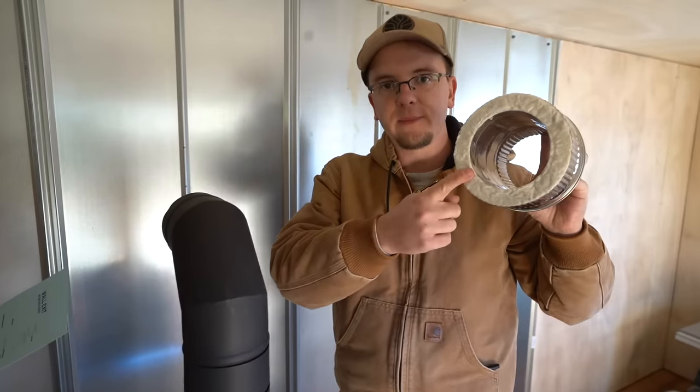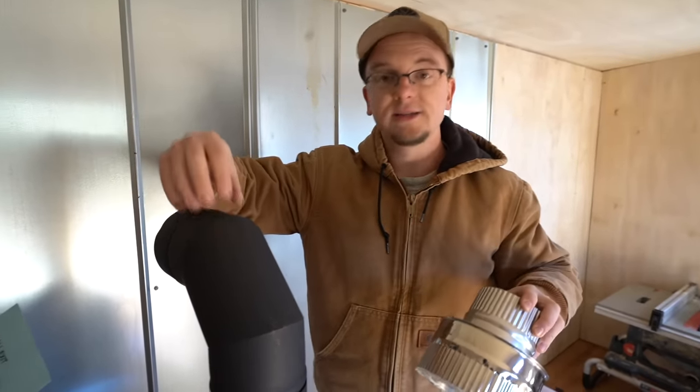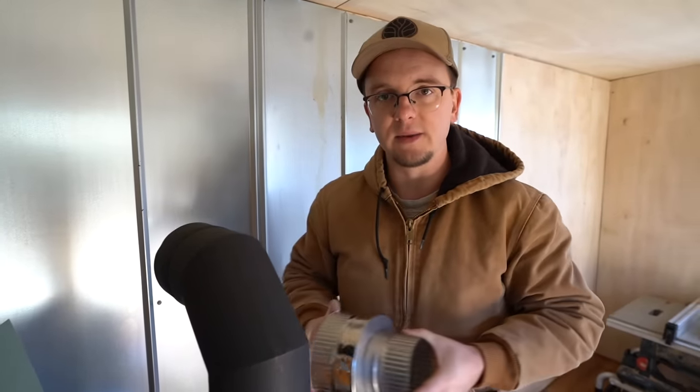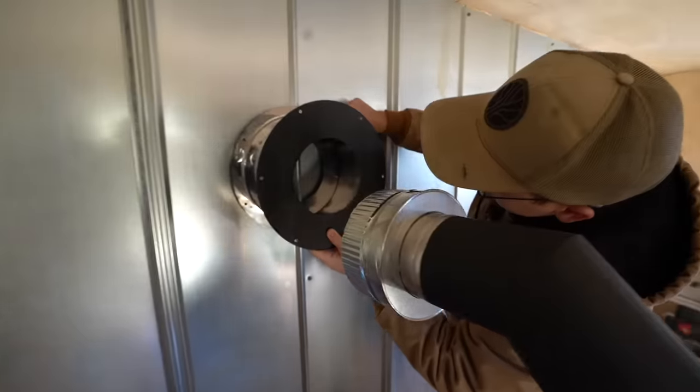This is an insulated pipe. You can see it's got this insulation material to keep the outside from getting nearly as hot as the single wall uninsulated pipe. So double wall insulated pipe, single wall non-insulated pipe. The thimble is gonna be mounted roughly here.